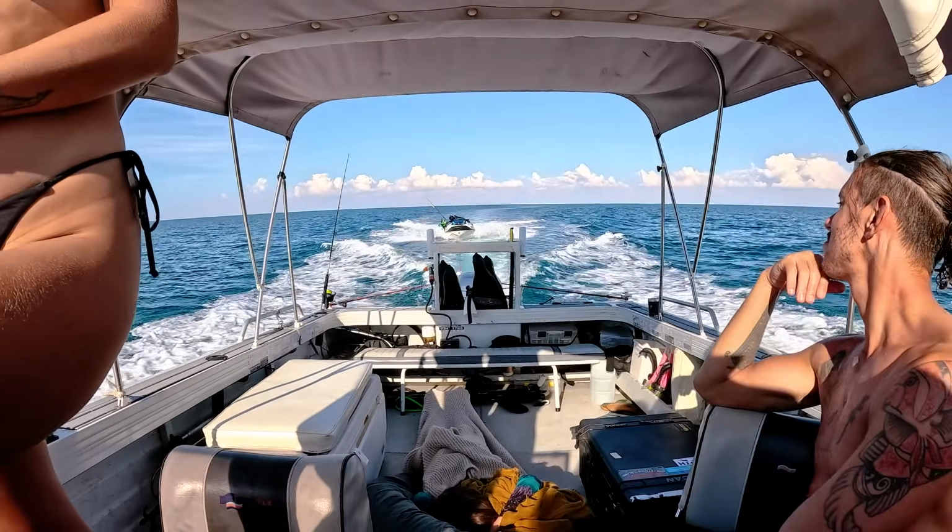So Xander's asleep, so yeah, you can see the ski out the back there. We've got it on the bridle. Lucky we got the ski rope. The tow continues. We shall return.